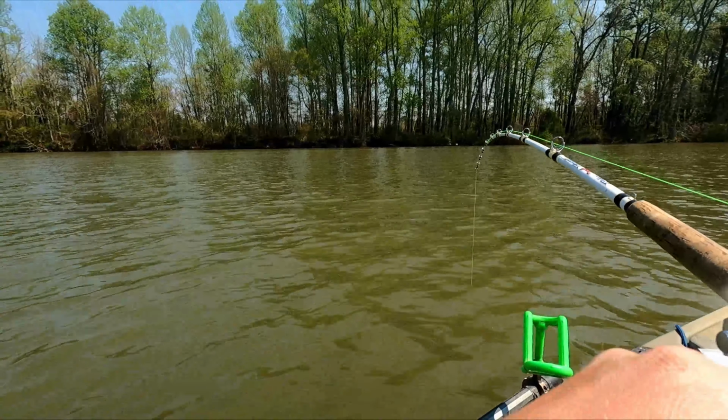All right, we got a fish on right here. He just bent that thing right over into the water. Don't know what it is though. Odds are it's a blue cat. Although the way things are going today, who knows? It's right along a channel ledge. I've done a really long drift out here. I've gone through like three phases of the river up here.